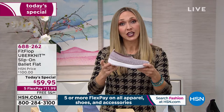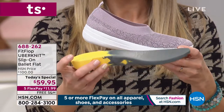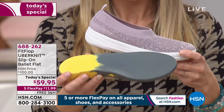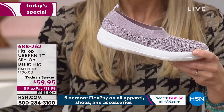You have firm cushioning here at your heel with a medium density foam, and I even have a prop. Look at this, being all professional. So you got the hard foam here with the medium density foam, that gray part all the way throughout. And then notice how it's shaped, like the bottom of a real human foot. Imagine that. And that's really where the magic is.